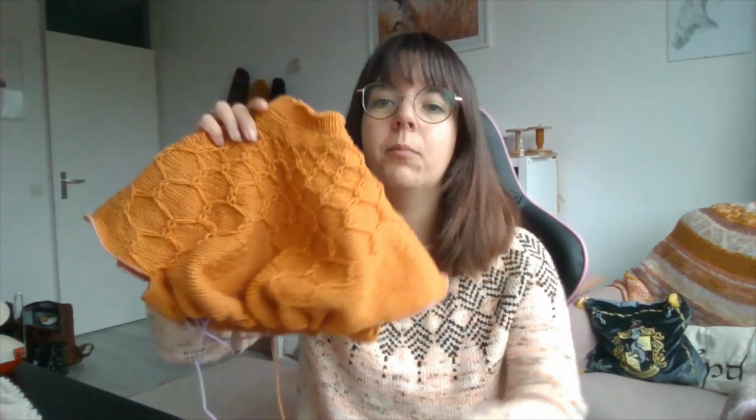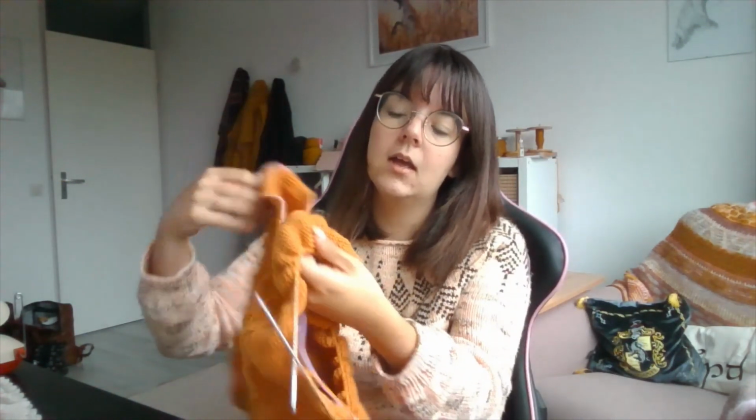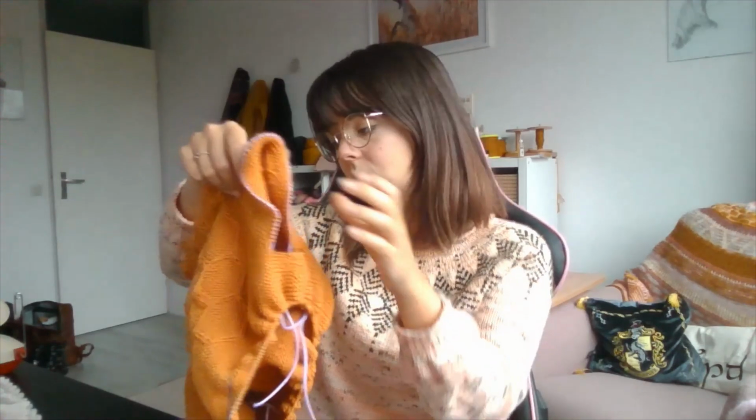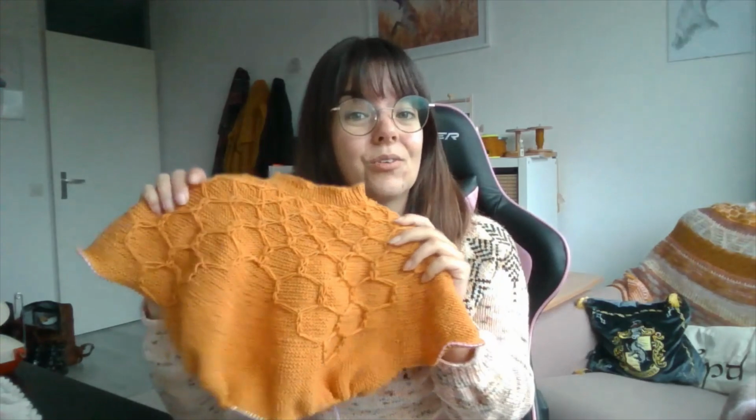But yeah, and then one that you can also already see lying down over here is my, a bit tangled up, Wool and Honey. This is the front. And as you can see, I have separated for the sleeves. I am currently working on the body. This is about how much I have done on the body. So I still definitely have a long way to go. But I am really enjoying this pattern.